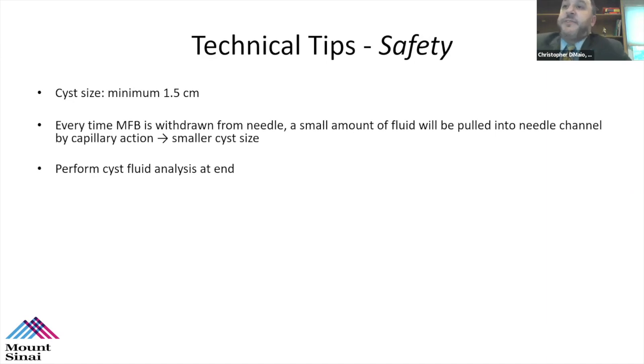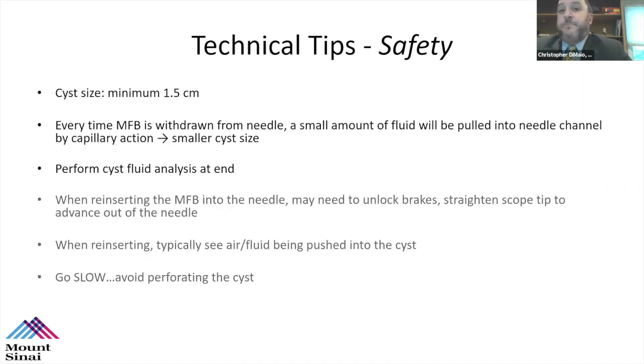The other interesting observation that our group has made is that every time you withdraw that biopsy forceps from the needle, a small amount of fluid is going to be pulled into the needle channel by capillary action. Your cyst is going to eventually get smaller and smaller the more times you do exchanges. So the point here is to try to take more than one bite when your biopsy forceps is in the cyst. And don't do your cyst aspiration until the end, because you're going to be wasting fluid every time you withdraw the biopsy forceps.